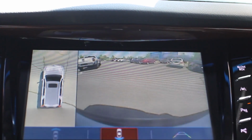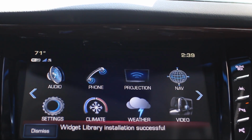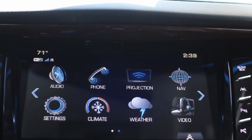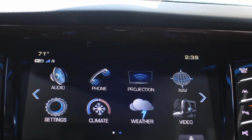And then all I got to do is put it back in park, and it will go away. It's a pretty awesome feature to have. Most people don't. Most of our competitors do not have this. Touchscreen radios, just like every other Cadillac CUE system. I think they call it 3.0, so don't shoot me if you know the terminology.